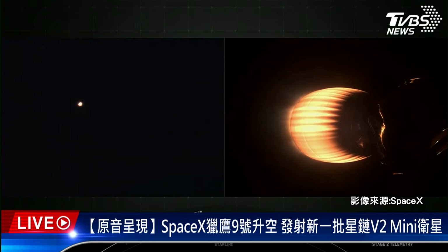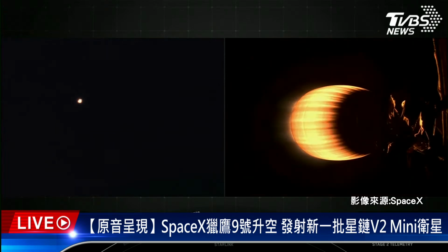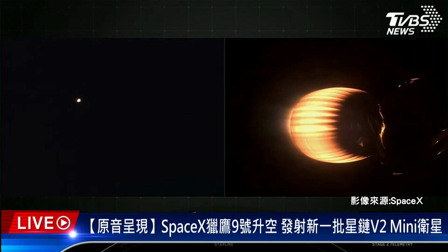Now what you're seeing on your right-hand screen is a view of the second stage looking at our MVAC engine. And on your left-hand screen is a view from Earth looking at the second stage MVAC engine.